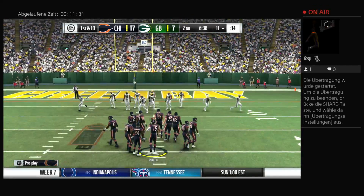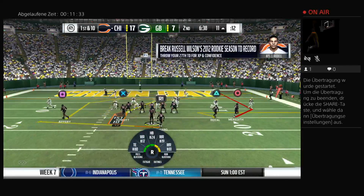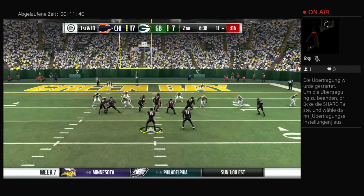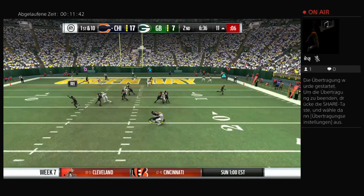And on the outside, they're playing press coverage. Here we go now. 3-19. They go play action here on 1st down.